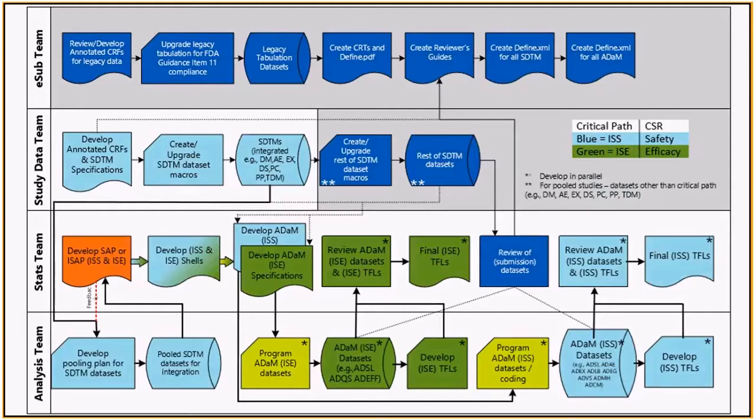If it's a submission project and it is a single study, then we could start with the study data team. So they develop annotated case report forms and specifications. They create the data sets using macros. They create the data sets that are needed for a submission if we're going to do any integrations. So we would focus on the data sets for the safety and the data sets for the efficacy if those were needed. Then once those are set, the analysis team can take those data sets and create the statistical analysis plan for the individual study, or the ISAP for the integrated summary of safety and integrated summary of efficacies.